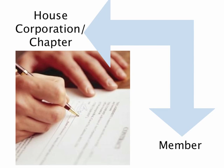Each house corporation or chapter has a contract with the resident members that defines the relationship and obligation of both parties to the arrangement. The agreement explicitly states that the house corporation or chapter is not responsible for any loss or damage to a resident member's personal property, including their personal automobiles. Similarly to any other rental arrangement, the resident is responsible for insuring her own personal property, either via their parents' homeowners policy or with a renter's policy.